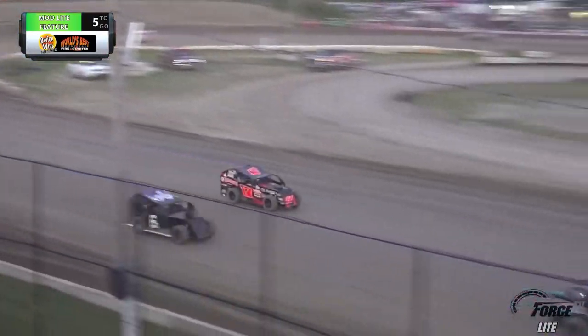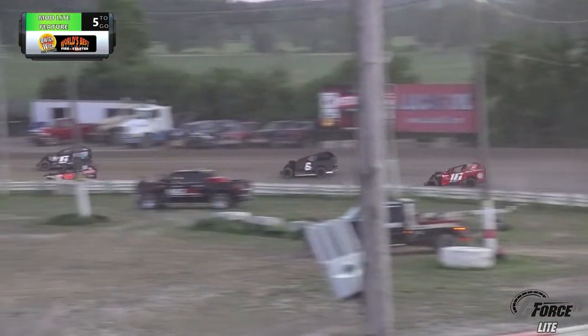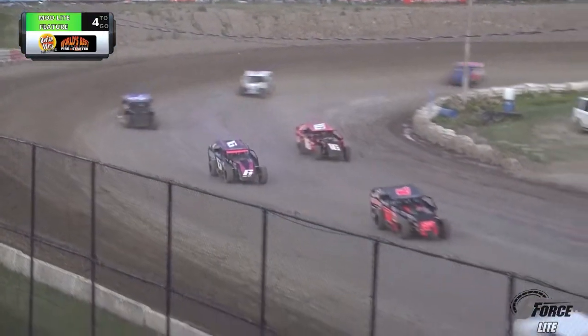Brent Bigelow is almost there. Good racing amongst the lap cars. I think we're going to have a battle for the lead in about a lap or 2. 4 laps to go. Slater still holding on to the lead, but Brent Bigelow is closing in on him with every lap passed. And now they are encountering some lap traffic, so they do have to be careful there.